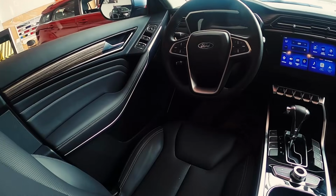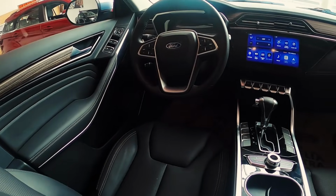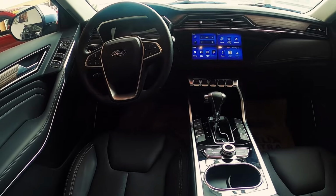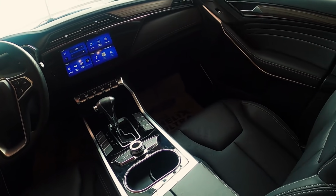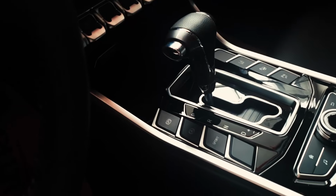The interior looks premium. It looks like it belongs to a more expensive car. You have a lot of nice materials. You have leather on the dashboard. You have wood panels, which I'm not sure if they're real, but they look and they feel real. And you have a lot of aluminum accents.